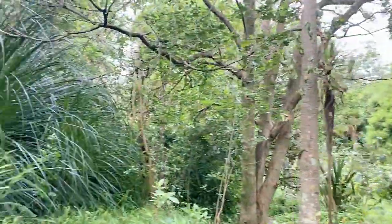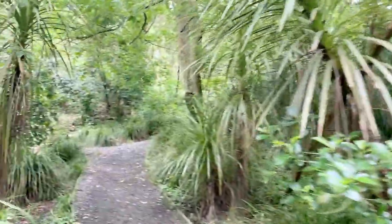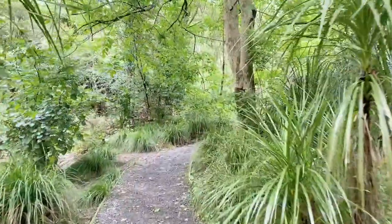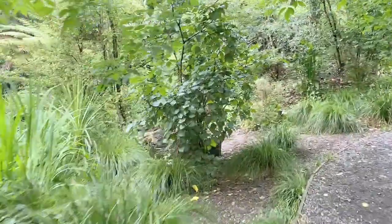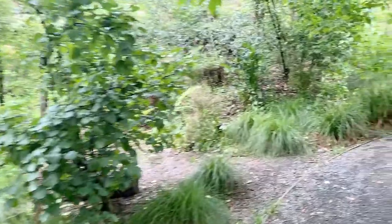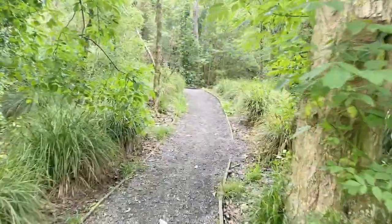So of course this was a natural stream. These days, of course, there's a lot of runoff from the local areas. So the water does get polluted from time to time, like all rivers and streams in cities and our seas now. So we need to look after these areas a lot more.